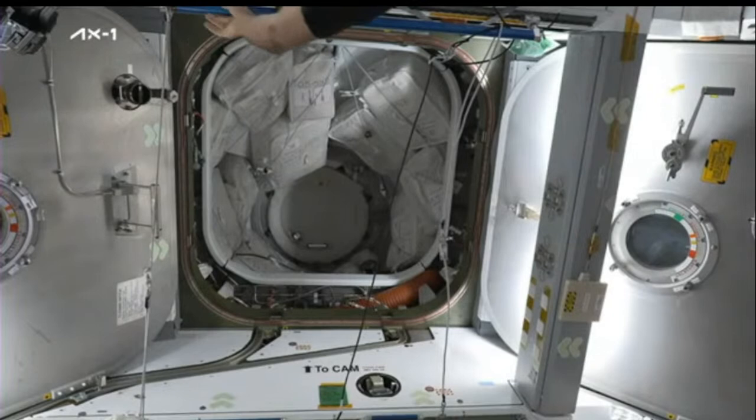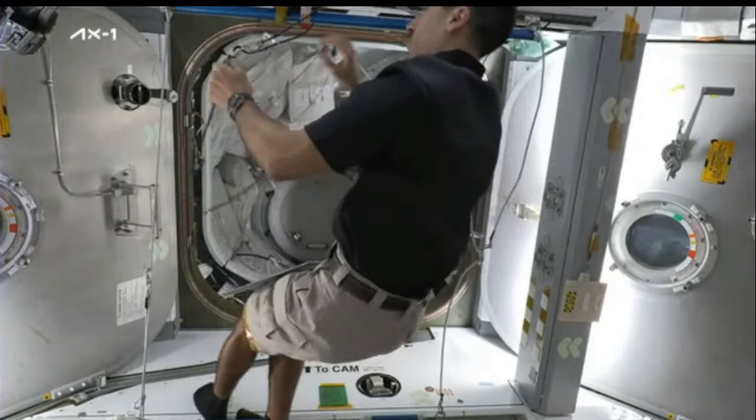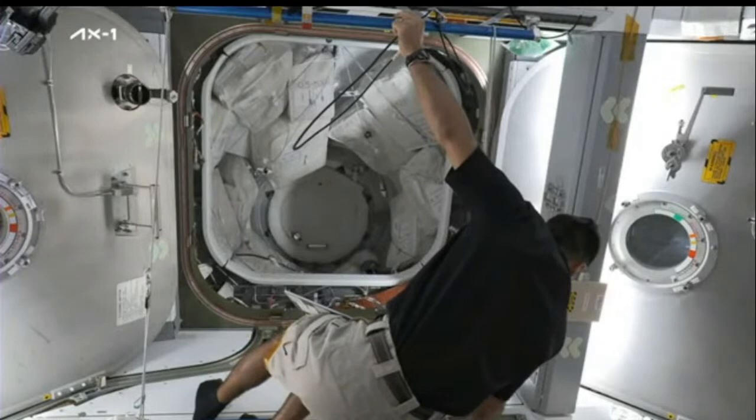We docked about 45 minutes behind schedule per the original timeline, so we are expecting pretty much everything else to shift with that. But we'll continue to give you updates as we get through hatch operations and get ready to bring the crew on board.